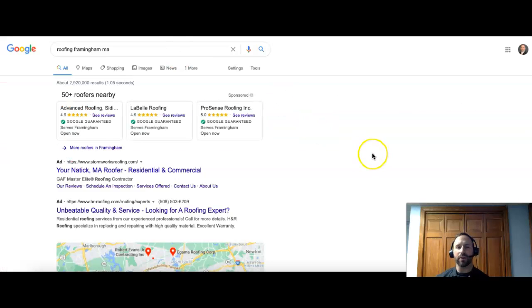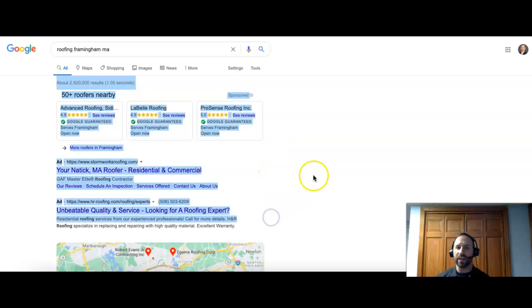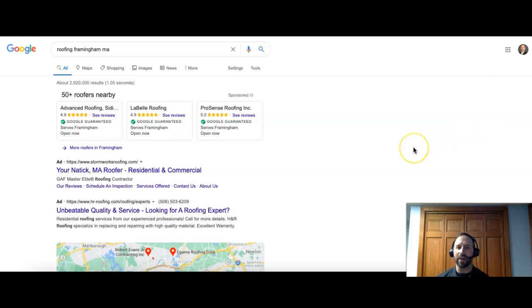The next thing I'll talk about is citation. If I do a typical search, roofing Framingham MA, and I know that you guys work in all of Massachusetts, but I'm just going to do Framingham for this example. At first, you see all of the ads come up. Ads are a little bit hit or miss though. A lot of people have ad blockers, so those may not even come up. Also, a lot of people just refuse to click on ads. So ads are a little hit or miss and they can be expensive.